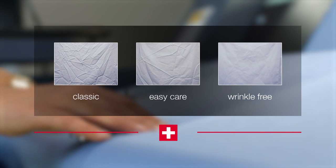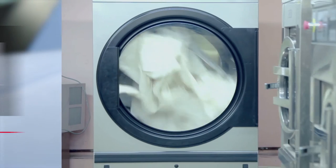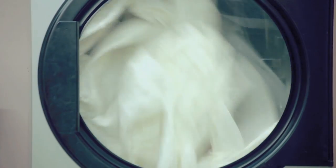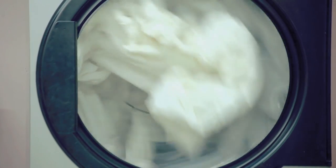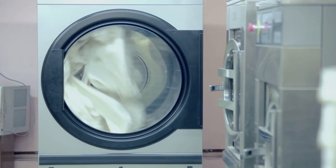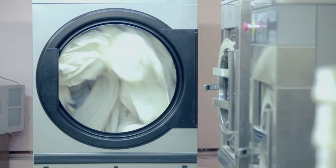You can wash shirts made from our innovative wrinkle-free fabrics up to 30 times. We'll let you in on a little secret here. Our fabrics get softer and more comfortable to wear with every wash. And here are a few tips on how to care for the fabric.